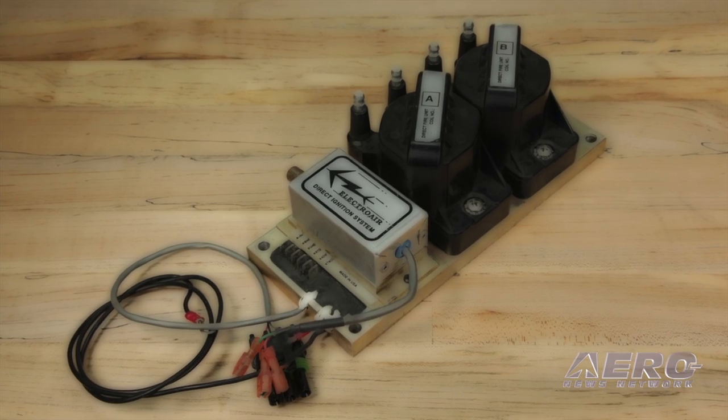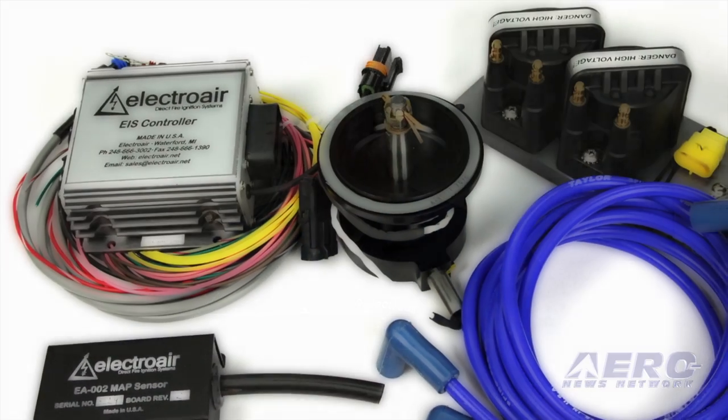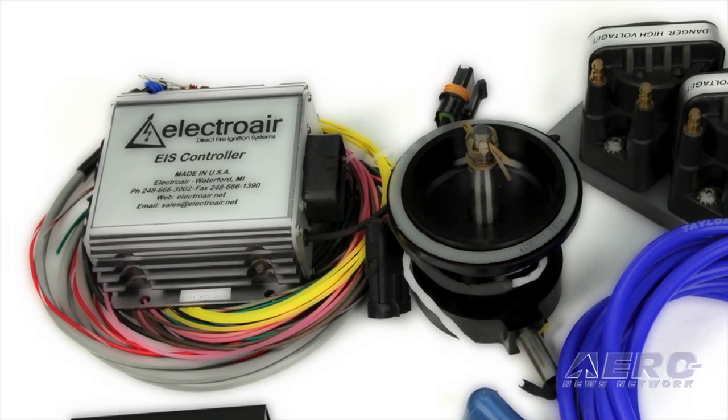We've been manufacturing electronic ignition systems since 1992. We started life producing systems for experimental aircraft. The original founder of ElectroAir, a gentleman by the name of Jeff Rose, was a big home builder. He built a number of Long-EZs, VariEzes, and kit planes, and decided one day in the late 80s, early 90s that he was going to put an electronic ignition system on his home build and see how he got on. And hence was born the company ElectroAir.